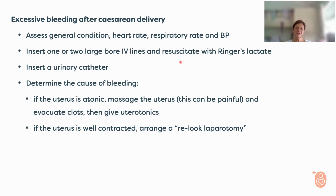Usually the patient will have an IV infusion on, in which one of them we can put more oxytocin, and the other one we need to run as fast as possible for fluid replacement. Usually the patients have urinary catheters in, but if they don't, insert one to make 100% sure that the bladder is not full. Determine the cause of the bleeding. If the uterus is atonic, we also need to get the uterus to contract as quickly as possible. So as long as the uterus is not contracting, the patient will bleed. So we should still try and massage the uterus to get the clots out, and to stimulate the uterus to contract.